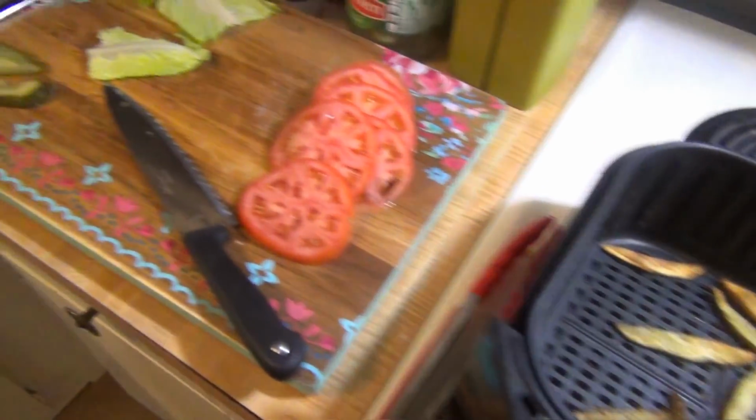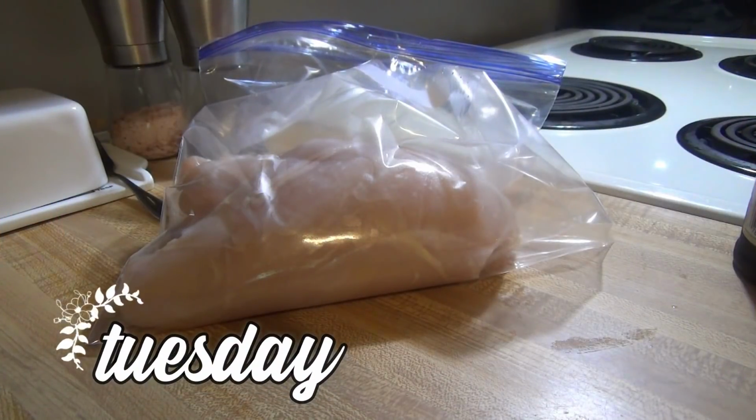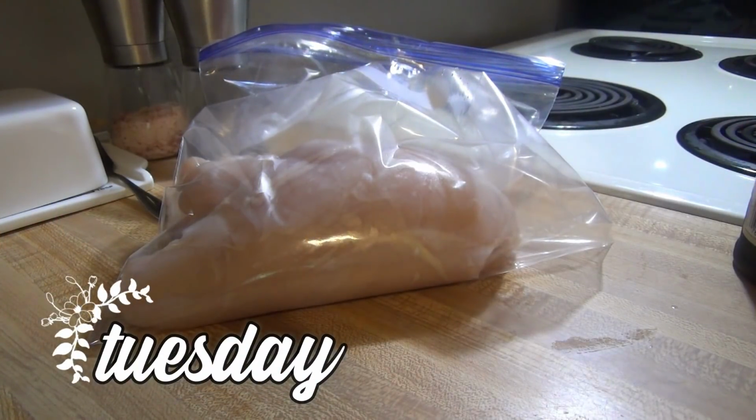But that is going to be dinner for Monday. Okay, it is Tuesday, and tonight for dinner we're going to be having fried rice and teriyaki chicken.